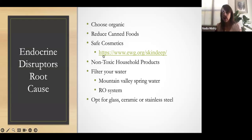If you have candles or air fresheners or Glade plugins in your house, do me a favor and throw those away today. Those are the absolute worst. They have artificial fragrances in them, which are pretty much xenoestrogens and endocrine disruptors. And those are an easy way to reduce your exposure. We don't need that.